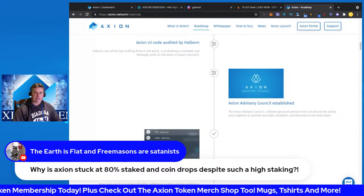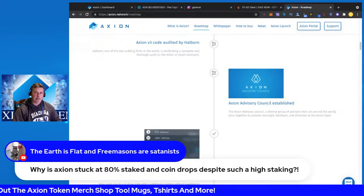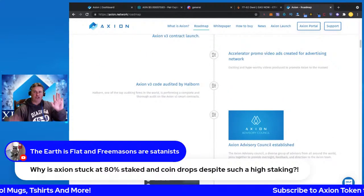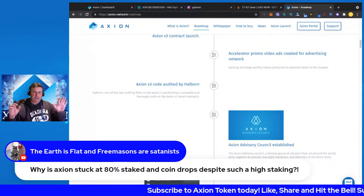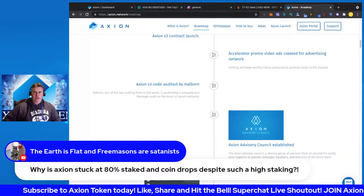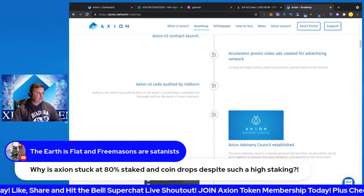There are 6 people on that, community advisors, and they're going to be running different initiatives as well. So it's going to be a lot of fun. There are 2 components to that: the Axion Advisory Council, and then I believe an Axion Community Promoters one as well. So we'll wait for that to come out when it does. Very cool on that one.